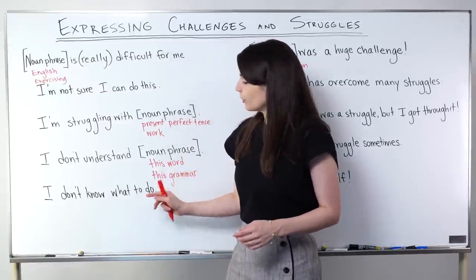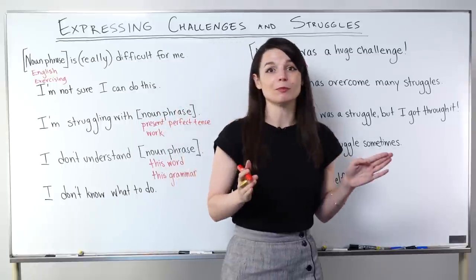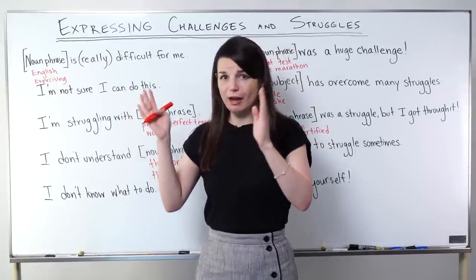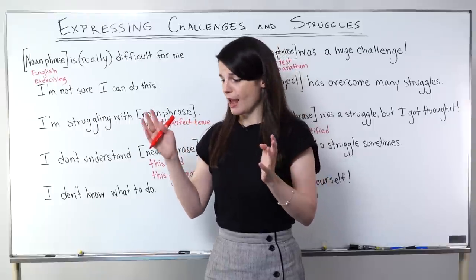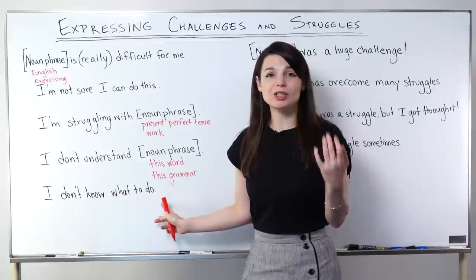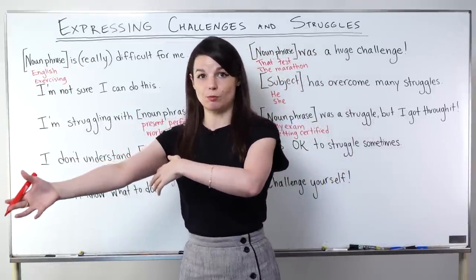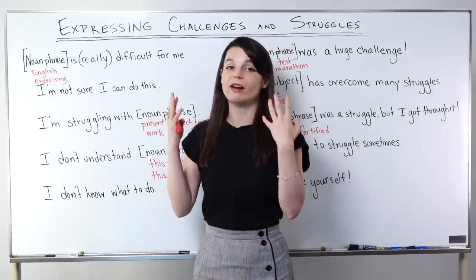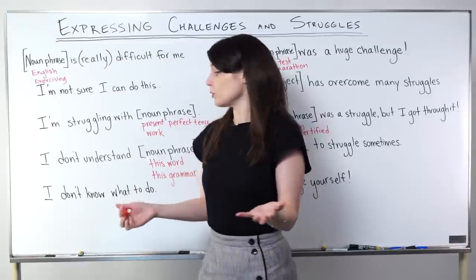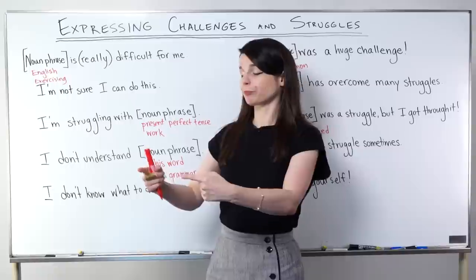So this expression is usually used at the end of a list of problems. So for example, I lost my job and I don't have money to pay my rent and my family is out of town. They can't help me. I don't know what to do. So this means I don't know what the next step should be. We use this when we're very upset and we feel like we have no options, or we don't know the next thing to do.